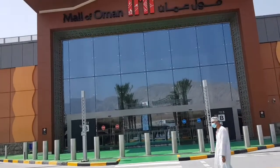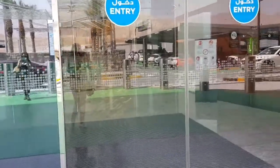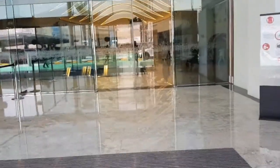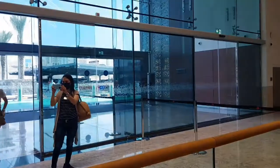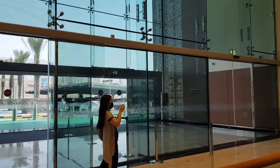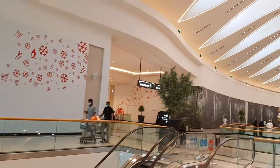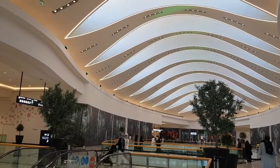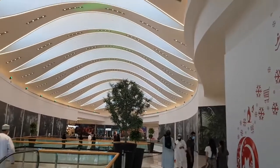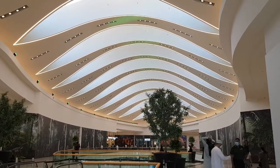Okay, let's continue once we're inside. Okay guys, I'm now here, coming inside. From outside, that's loose. She's taking also photos. Yeah, I mean video. See the architecture. This is only the entrance, and we will go. There are still lots of shops not open, so we will check what's inside this mall.